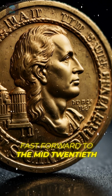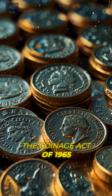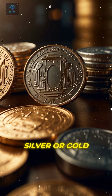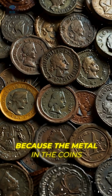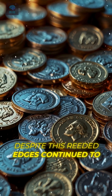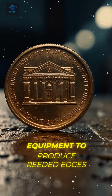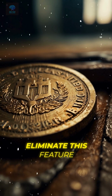The evolution of coinage and the persistence of reeded edges. Fast forward to the mid-20th century, and the composition of U.S. coins underwent a significant change due to the Coinage Act of 1965. This act mandated that coins be made from less valuable metals, primarily copper and zinc, rather than silver or gold. As a result, clipping became irrelevant because the metal in the coins was no longer valuable enough to make the effort worthwhile. Despite this, reeded edges continued to be used on U.S. coins. This decision was largely a matter of practicality. The U.S. Mint already had the equipment to produce reeded edges, and there was no compelling reason to invest in new machinery to eliminate this feature.